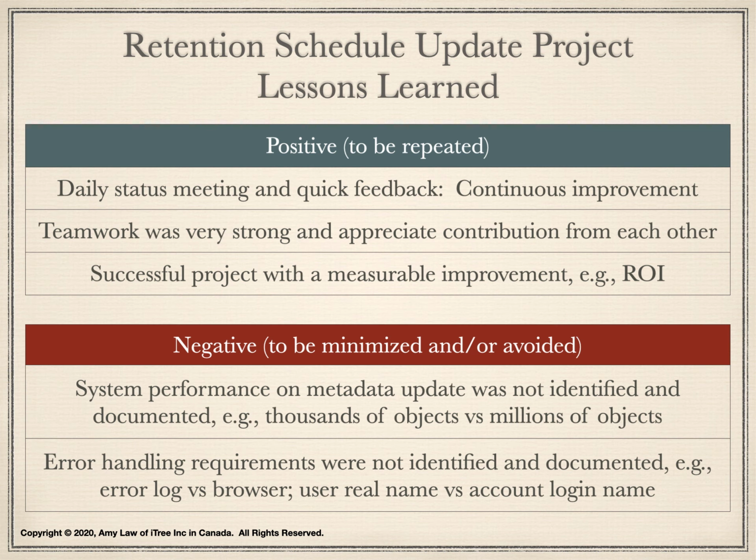Here is a highlight of the retention schedule update project lessons learned. A number of positive findings were identified. They are meant to be repeated in future projects.